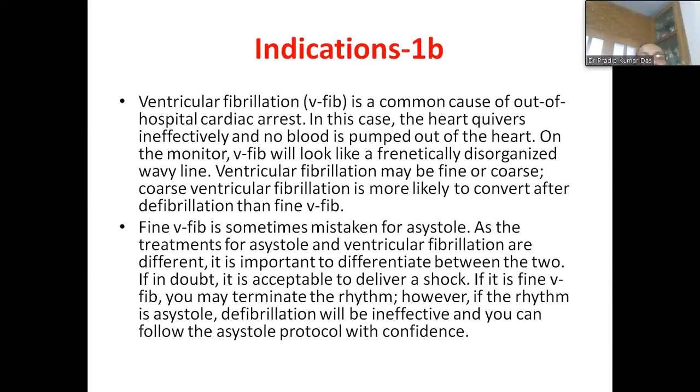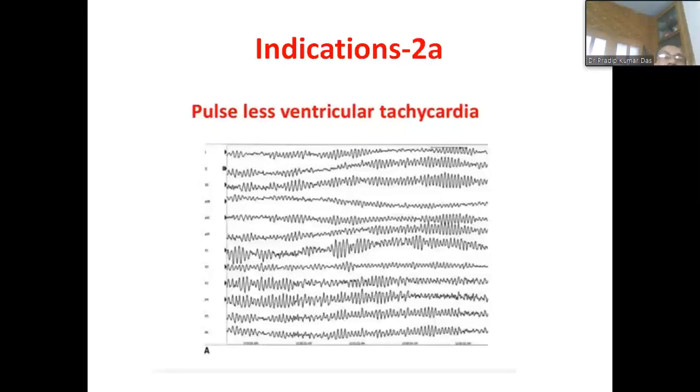If in doubt, it is acceptable to deliver a shock. If it is fine VFib, you may terminate the rhythm. However, if the rhythm is asystole, defibrillation will be ineffective, and you can follow the asystole protocol with confidence. So, in a nutshell, coarse ventricular fibrillation is more convertible than fine ventricular fibrillation. Fine ventricular fibrillation can be confused with asystole. If we are not sure, we can give the shock, and if the rhythm is not reversible with the shock, then we can follow the protocol of asystole. This is a pulseless ventricular tachycardia.